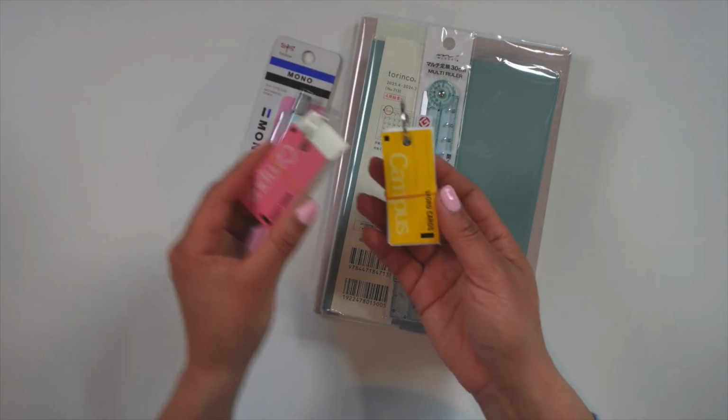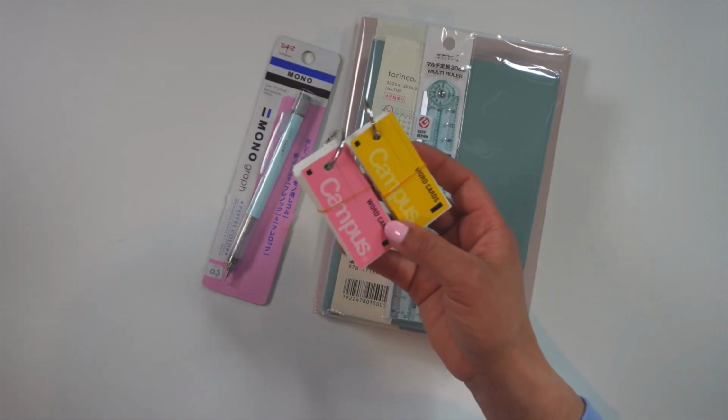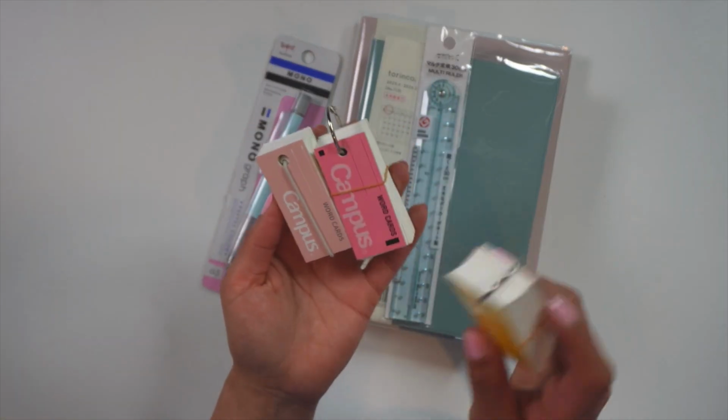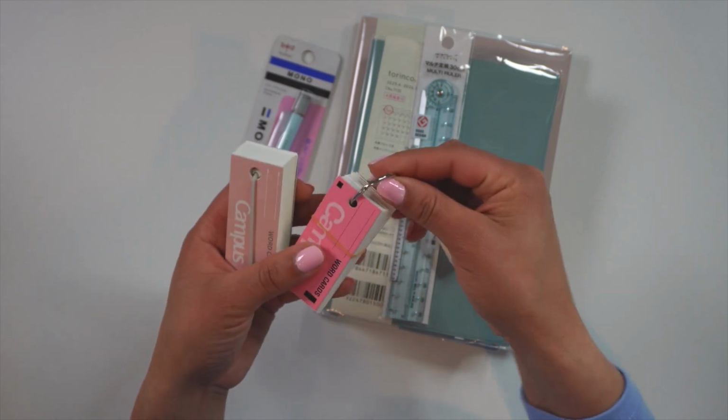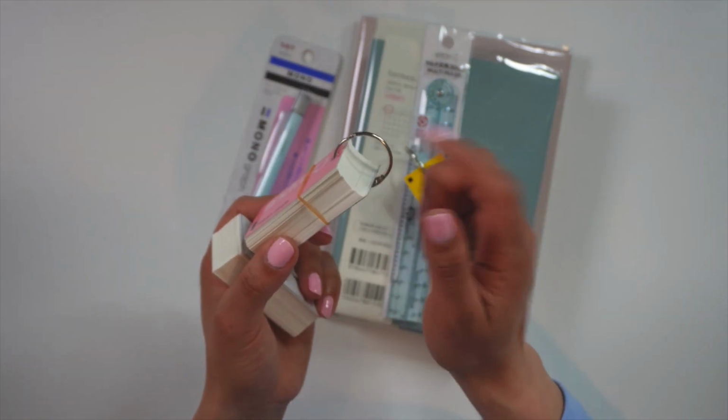All right, here are the other 2 campus word cards. This is a yellow one, and if you think the pinks are the same, they're not. This is a hot pink and this is a pale pink, and you'll see that rather than having the rubber, it has a metal binder clip.